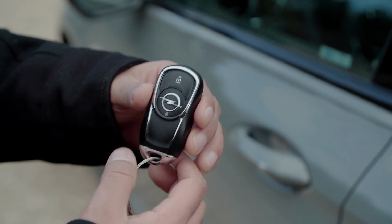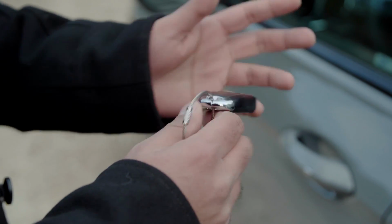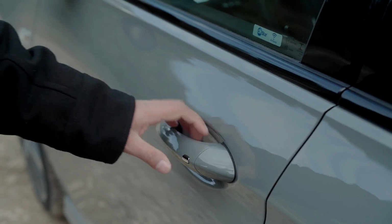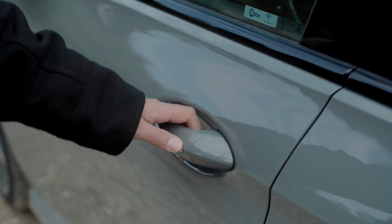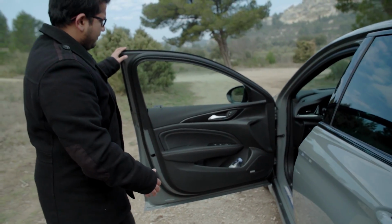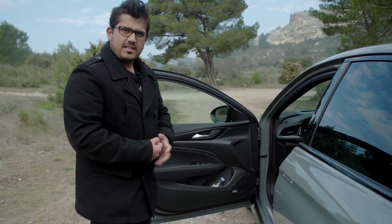Here we have the key fob for the Insignia GSi. We have the keyless entry, so you can put the key away in your pocket. Press this button once to unlock, press it again to lock the car. The door opens fairly wide. It's a fairly long door. Has a nice heft to it.